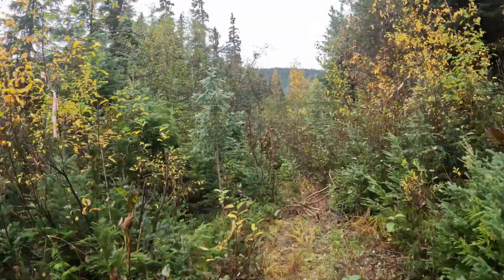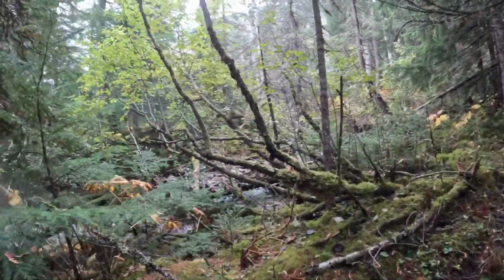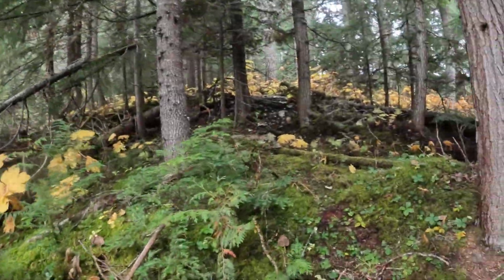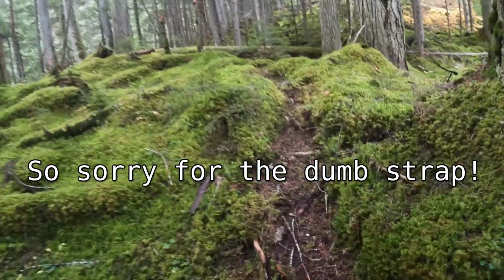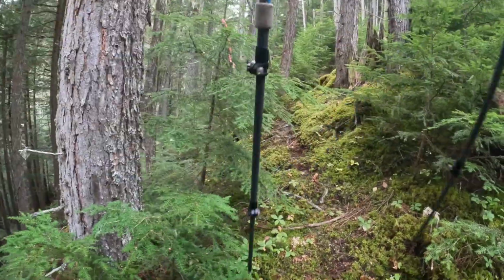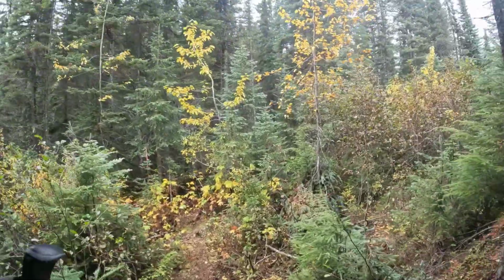All right, this is where we turn off the road and head towards the big wall. Here comes the wall. You can see it. Now, if that doesn't warm you up, make you sweat, nothing will. Woo! Popping down to the logging road, making good time.